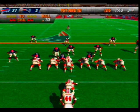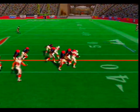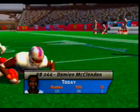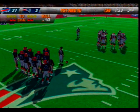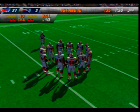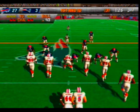Number 44, the deep man. Let's turn it up deep. A little misdirection. Number 37 is there for the tackle. They caught the defense out of position, and this defense is susceptible to that kind of thing. They're very aggressive, and the counter is designed to take advantage of that. You get them all going in one direction, and you cut back against the grain. Ball on the 43-yard line.